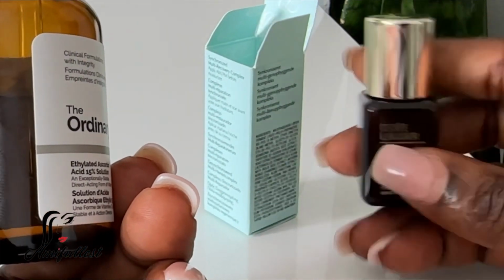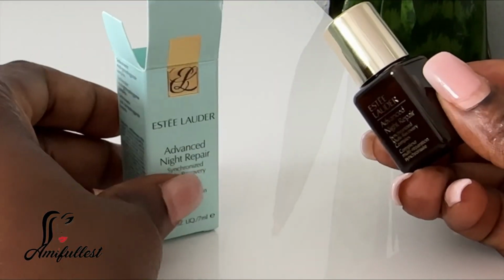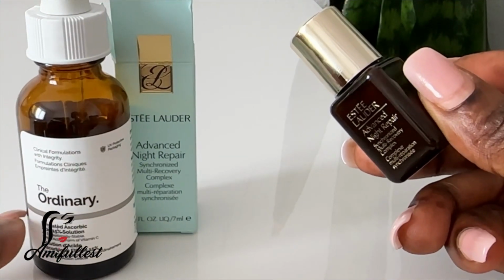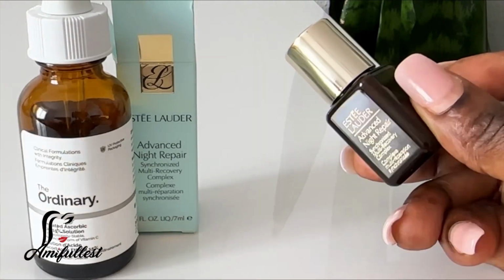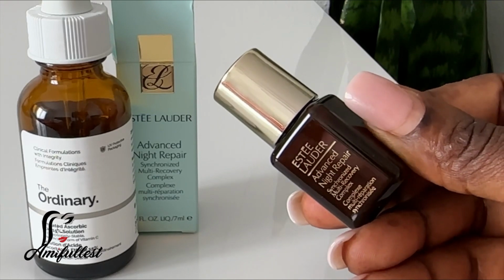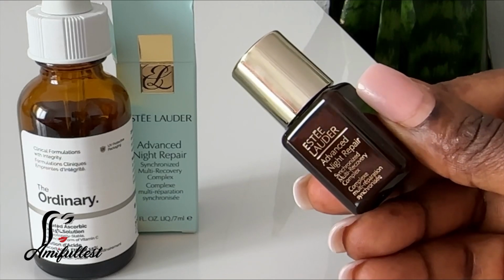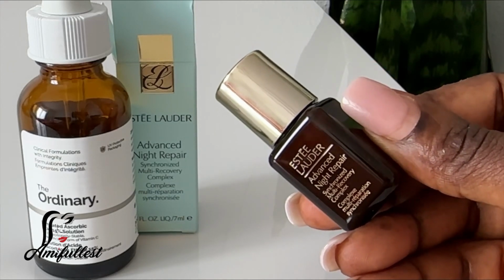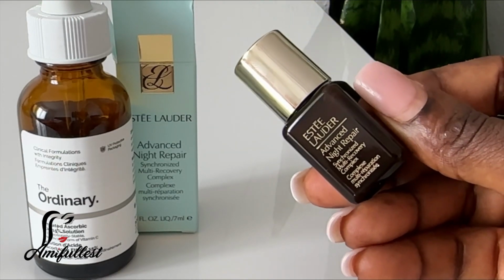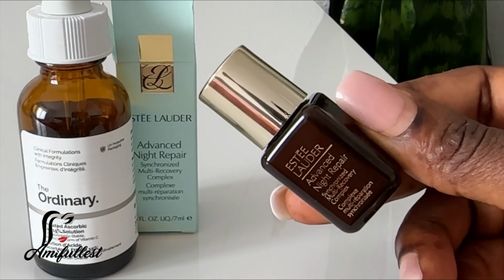and when this one is finished, I will go ahead and get the bigger bottle, because this one is quite on the pricey side compared to the Ordinary. This one was 26 euros. I picked it up for 26 euros from Douglas, and the bigger container can go up to 100 plus. Not the largest, but the 50 or 90 something milliliter, I don't know, but it's like 100 euros. It's a really good product, but it's also on the pricey side.